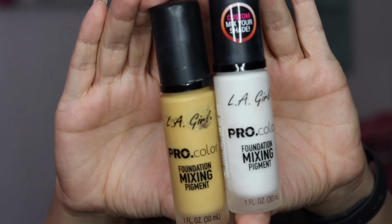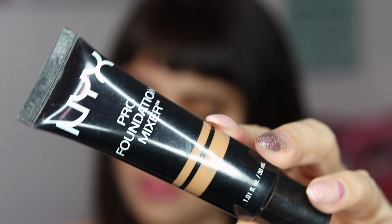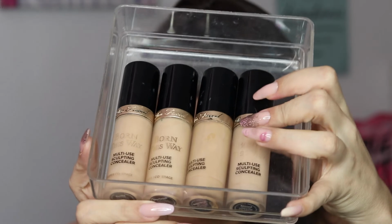This is an awesome pigment if you're like me and buy darker foundations when you're not dark. This is a NYX one that is in an olive tone. From time to time I will get olive skin clients, and this will mix them to perfection.